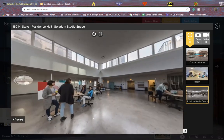Also through these doors over here, where the yellow light is coming from, there is a dry studio space as well. That's slightly smaller than the studio space we see right now, and it's specifically for any sort of dry materials that you're using. So if you primarily work with color pencils or with fabric, and you don't want to accidentally get paint on your materials, then you're free to use that space instead. And then in the middle, there are also sinks, if you just need to wash something.